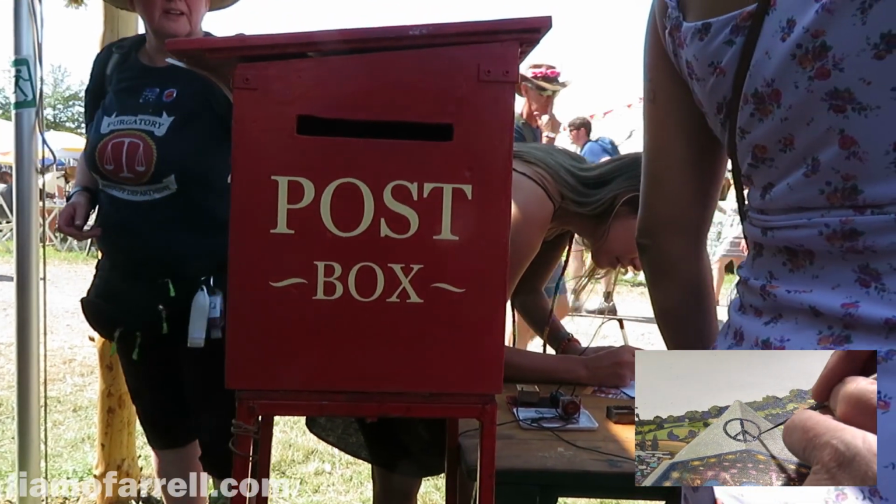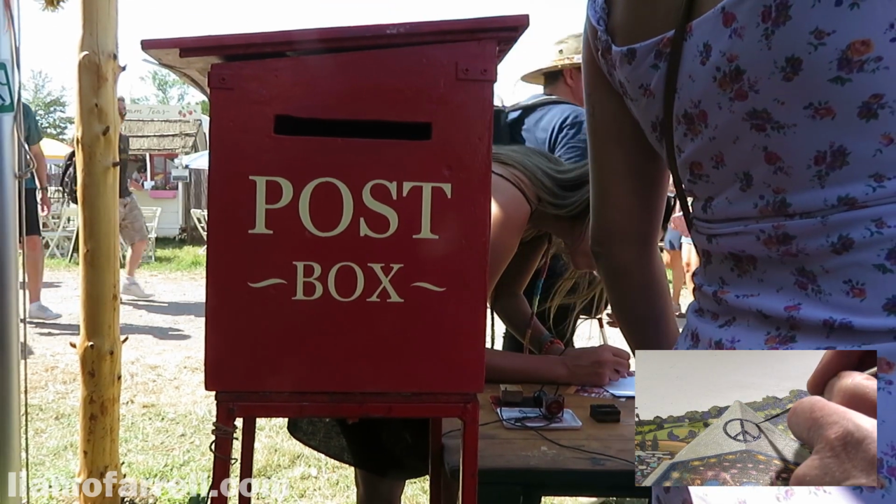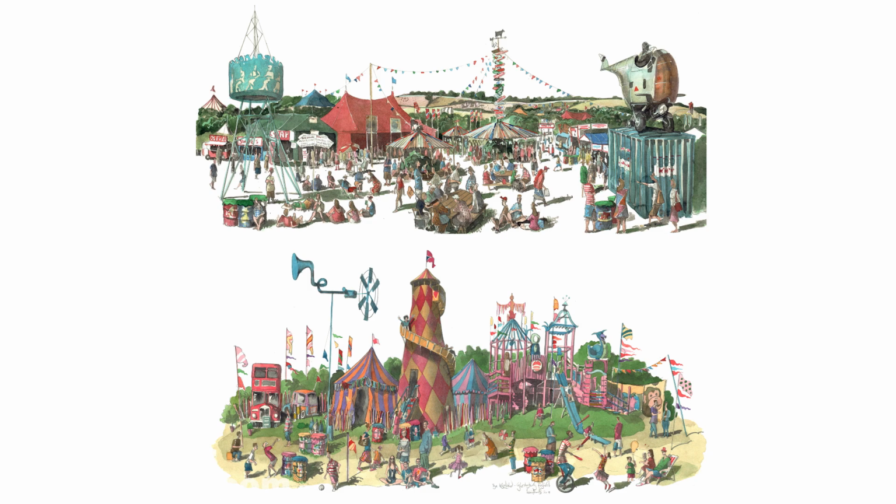Whatever your message, festival postcards even provide stamps and a little postbox for you. And here in detail are a couple of other postcard examples.